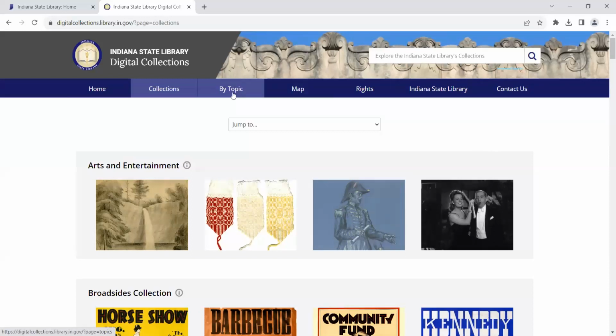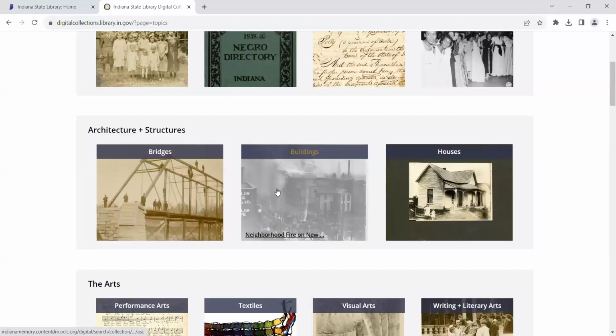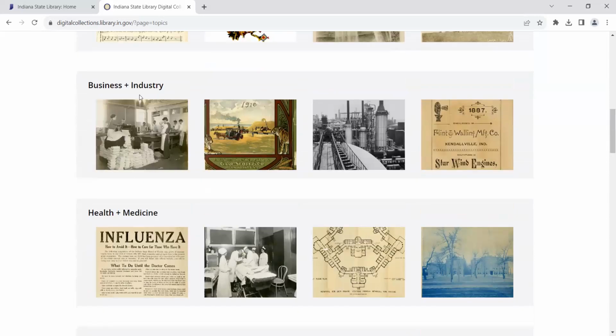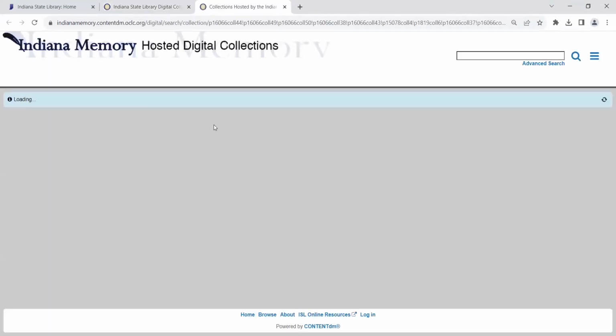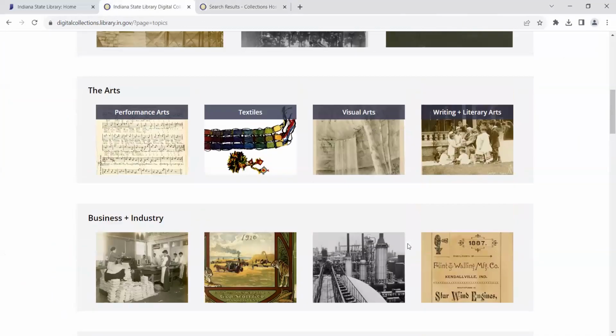We also have by topic: African Americans, architecture and structures, and then it's broken down so you can click on each of these to see what we have. Say on textiles, for example. What you get is basically these are canned searches. So what you'll get will be a list of items that have subject headings that focus on whatever the topic is. For example, if we click on business and industry, you'll notice it's already got some search terms: business, industry, trade, and advertising, which is shortened. So that is a way to see what kinds of things we would have on a specific topic.